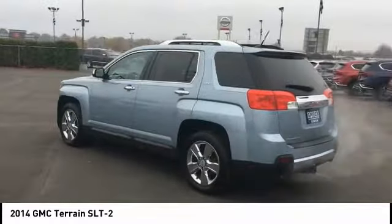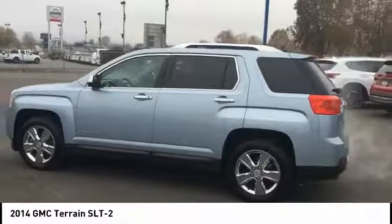Here are some of this vehicle's great options: traction control, all-wheel drive, passenger airbag, Bluetooth, automatic transmission, cruise control, tilt and telescopic steering wheel, trip computer, fog lamps, power windows.